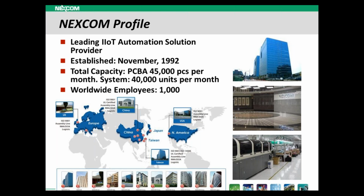The total capacity for PCBA is 45,000 pieces per month. Systems are 40,000 units per month. We have around 1,000 employees worldwide.